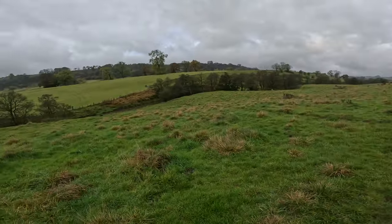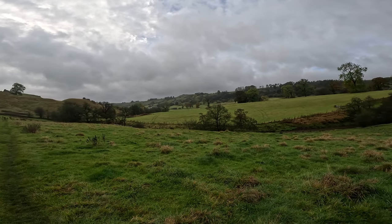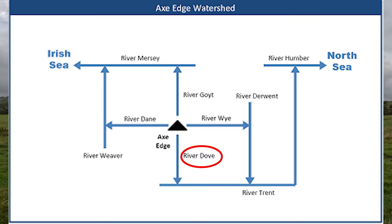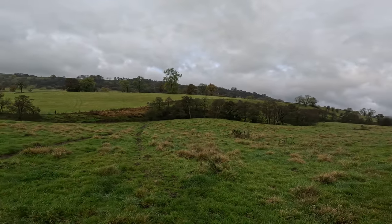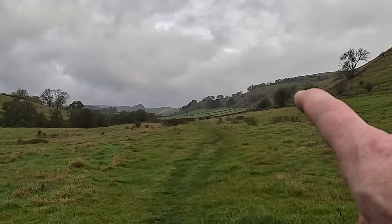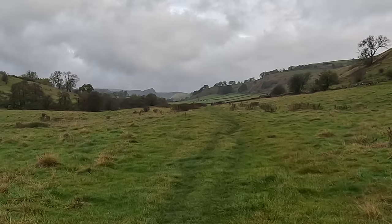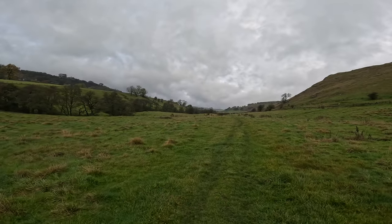But yeah, River Dove down there, which goes all the way down into South Derbyshire, and I think it then meets up with the Trent. So again, I'll put a map up. I think I've done that on a previous video, like I've mentioned numerous times already, because I'm a bit repetitive like that. But yeah, this is the Dove Valley. What a beautiful spot. You can see the light on. I think that's Parkhouse, and the bigger one is Chrome Hill. Pretty sure that's the right way around. I'll double check.